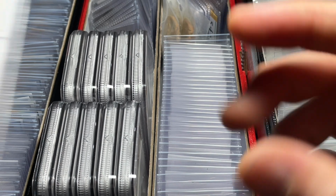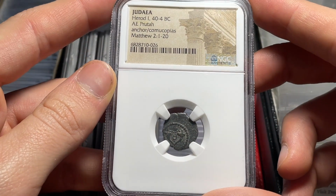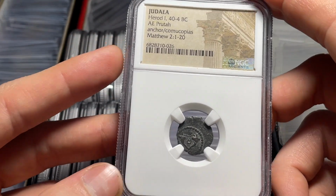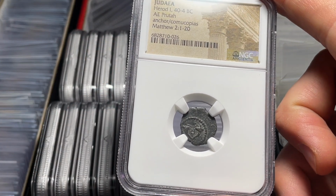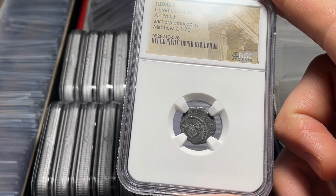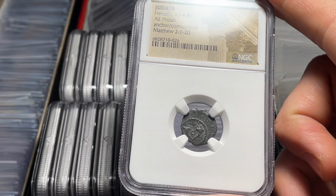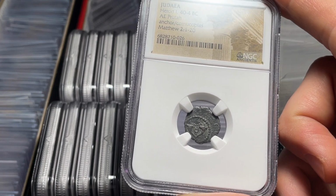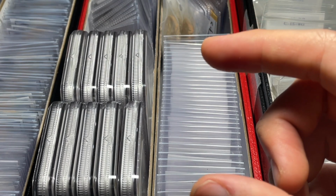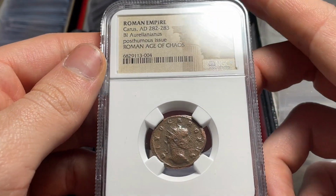Speaking of that, we have one of these Herodian coins. It is from Herod the Great, a prutah coin. That's 40 to 4 BC. He was, I believe, the person who expanded some of the temples in Jerusalem, but was not very friendly to young Jewish individuals. We have some later items such as Carus.